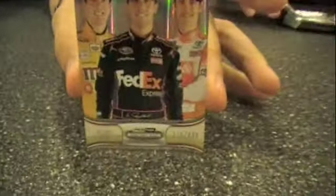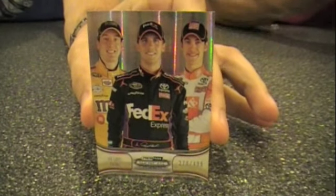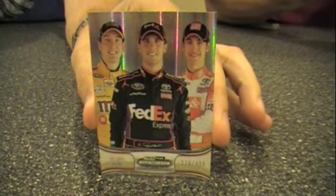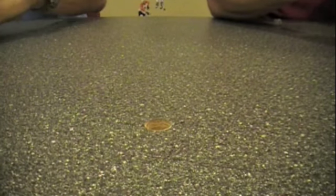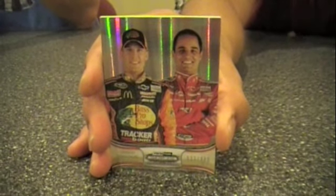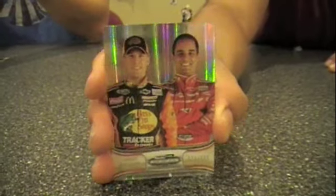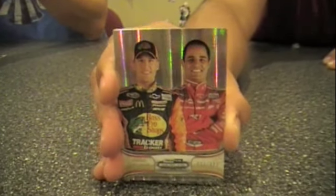It's got all three of the Joe Gibbs drivers. Oh my gosh. What a nice card. Kyle Busch, Denny Hamlin, and Joey Logano. Serial numbered to 499. I have one also serial numbered, 33 of 499. It's a pretty good looking card there. Some holo foil.